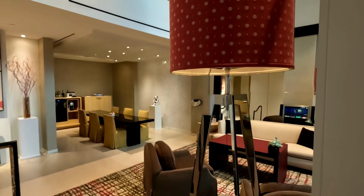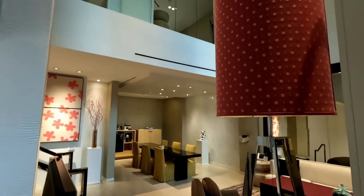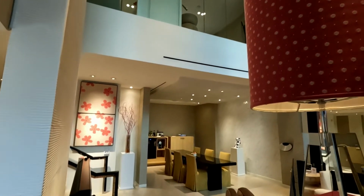Just looking back now at the living area, again you can really see the size of this. It's so amazing, and looking up, there's actually windows up to the bedroom area. So let's head up there now.